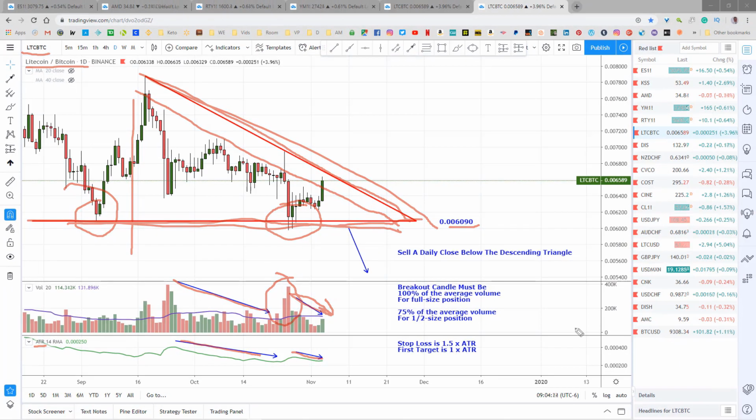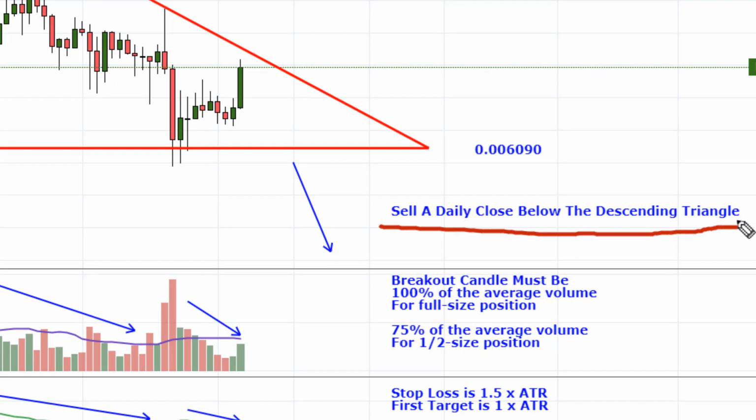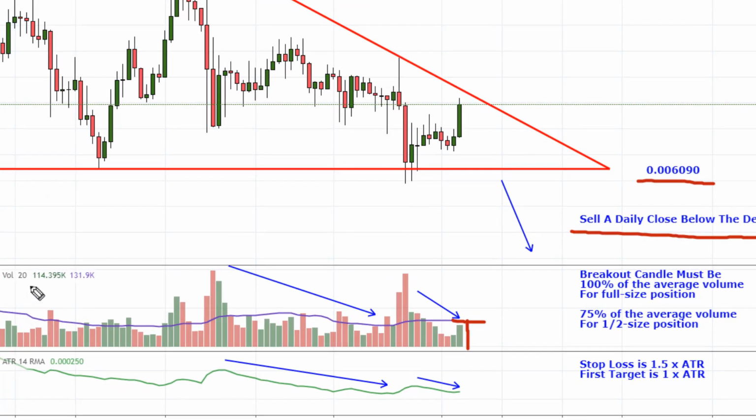So here's the plan. We will sell a daily close below the descending triangle, or below the 60.90 level. And just so you understand, that's 0.006090 bitcoins per Litecoin. On the breaking candle, to enter a full-size position, we want to see the volume bar reach up here to the volume average. If it doesn't quite reach the volume average, if it reaches 75%, I will trade a half-size position to reduce risk. You can calculate the percentage by dividing this volume number right here by this volume average, and you should get at least 0.75. If you don't get that, then stand aside on the trade.